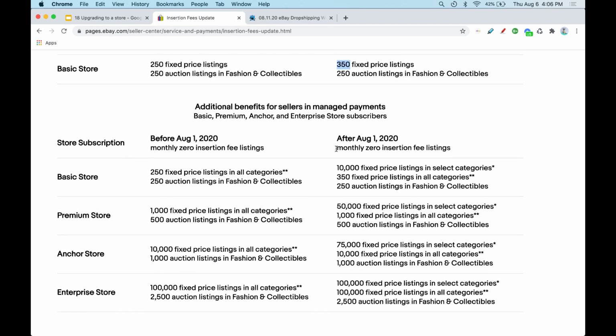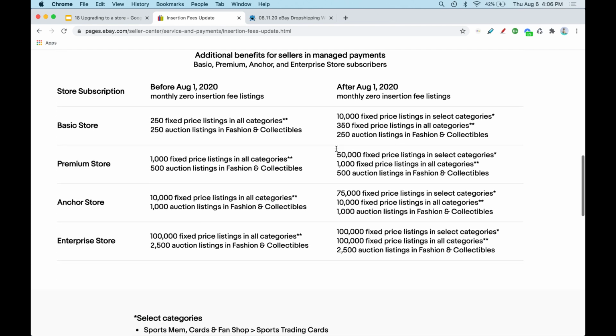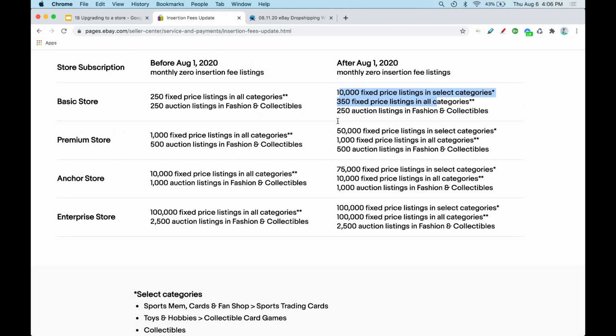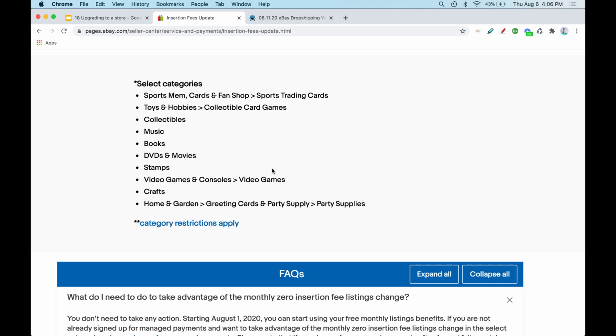Now, if you are using managed payments, so if you're enrolled in that already, you do get some additional benefits as well. So in addition to the numbers I just gave you, if you have a basic store, you also get 10,000 free listings in select categories. In premium store, it's 50,000. In anchor store, it's 75,000. Enterprise store, it's 100,000. And what are these select categories? Well, here they are right here.